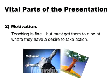Teaching's fine. Teaching's a great occupation. My wife was a teacher. I'd love to be a teacher. They're the best at what they do, but do they get paid much? No. So teaching them is fine, but you get paid when you motivate them to the point where there's a call to action and they want to take action.